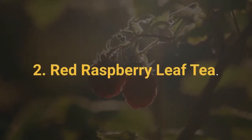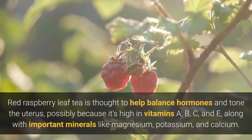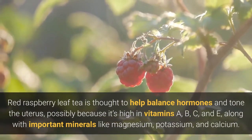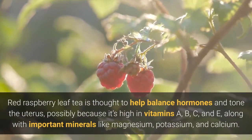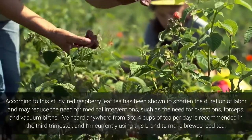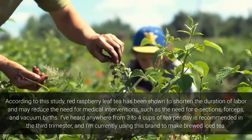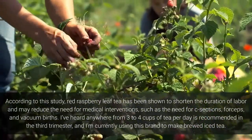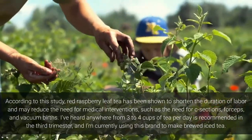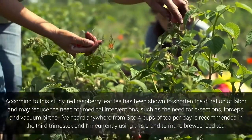2. Red raspberry leaf tea. Red raspberry leaf tea is thought to help balance hormones and tone the uterus, possibly because it's high in vitamins A, B, C, and E, along with important minerals like magnesium, potassium, and calcium. According to this study, red raspberry leaf tea has been shown to shorten the duration of labor and may reduce the need for medical interventions, such as the need for C-sections, forceps, and vacuum births. I've heard anywhere from 3 to 4 cups of tea per day is recommended in the 3rd trimester, and I'm currently using this brand to make brewed iced tea.